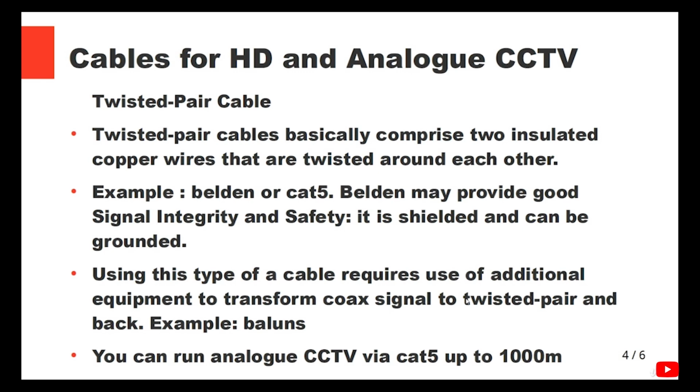It's a simple passive balloon. It's a simple piece of equipment. You can run analog CCTV via Cat5 for up to 1000 meters, which is a big difference compared with 200 on RG59, although I still probably wouldn't run that long. And when running cables of any kind, you have to make sure they don't run along the power lines, don't cross them too often, and so on.